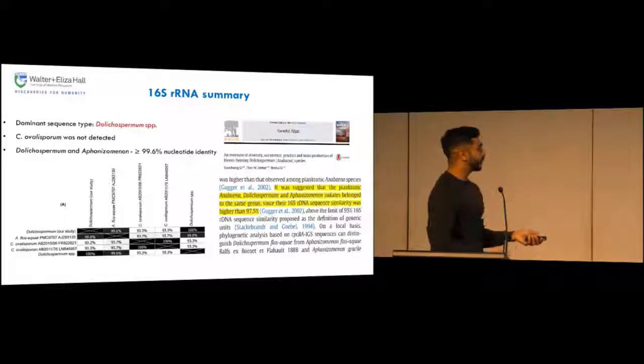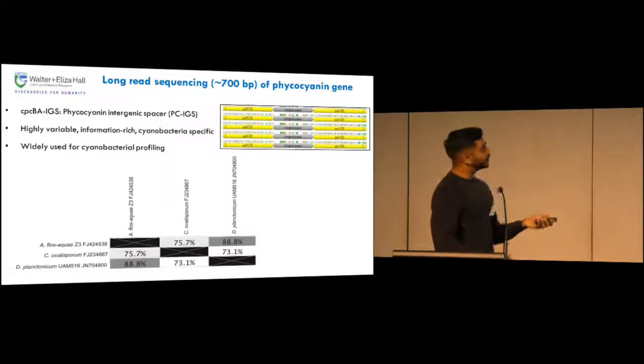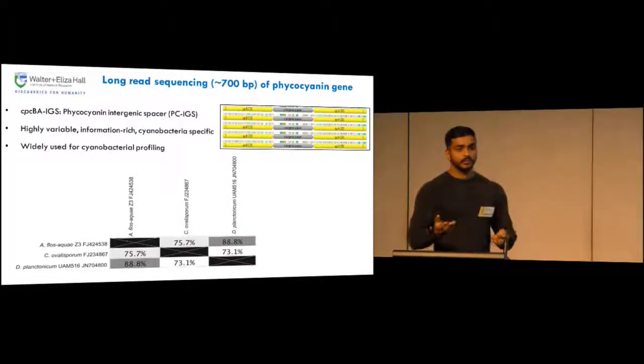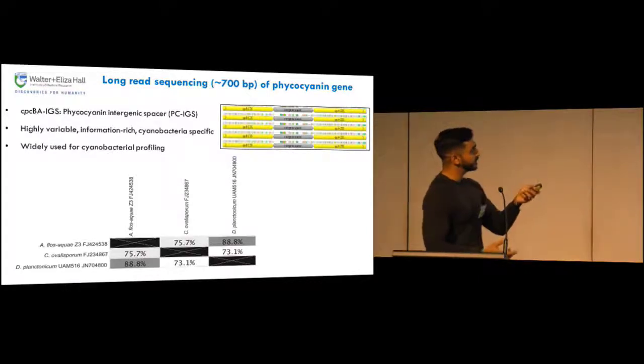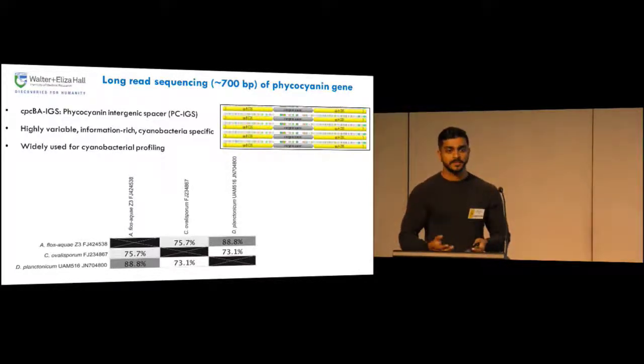That's exactly what we saw in our results as well. So when we looked into the long-read sequencing, we went and looked into another sequencing platform where we used a long-read sequencing technique by amplifying a phycocyanin gene. The phycocyanin gene is very specific to cyanobacteria.